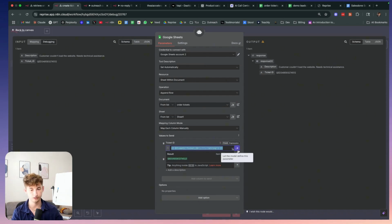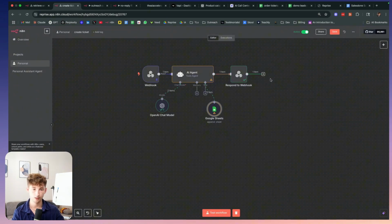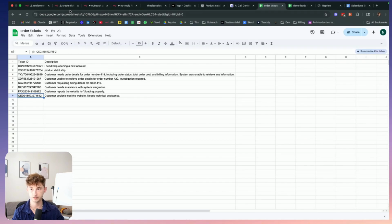So it's pretty simple. We just click this little magic button, as I call it, and it's going to insert everything needed for us. So feel free to rewind this, pause this, if that seems a little bit confusing to you. Shouldn't be too much. But lastly, of course, we're just going to use the respond to webhook, and we're going to respond with the first incoming item. We don't have to respond with JSON or anything because we don't really need to communicate all the different things that are going on, like, hey, we just uploaded this and all that stuff. So we're trying to keep it relatively simple for our end and minimize the effort.